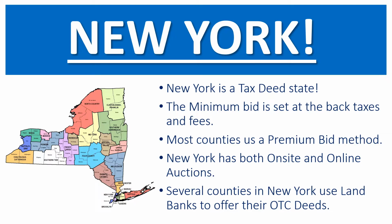Now they have on-site and online auctions, and many of the counties within New York use land banks to handle their over-the-counter inventory. It's definitely a great state for tax deed investing.